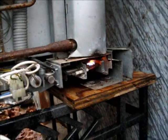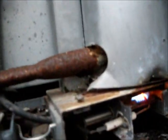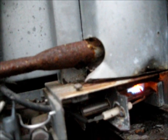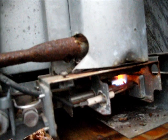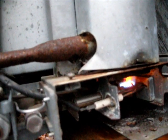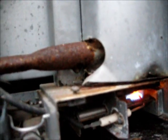It's not steaming anymore so bad, so I think that was just water coming out. It's still dripping right there quite a bit. But I do hope that's just coming out of the insulation. I really hope that's all it is. You see that drip forming right there? Well, I hope that's just water.